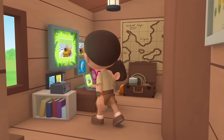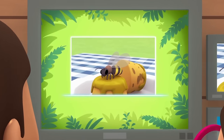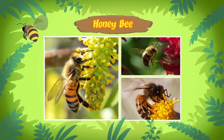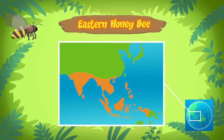Hi, Katie. Did you find anything? Hi, Leo. This bee is a honeybee. A honeybee? Yes, a honeybee. There are many different types of bees, but this one is an eastern honeybee. It has distinct golden, yellow, and brown stripes across its body. Where do they come from? Eastern honeybees come from South and Southeast Asia. They can be found in many countries.